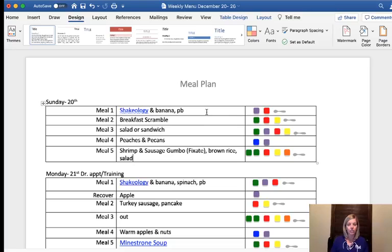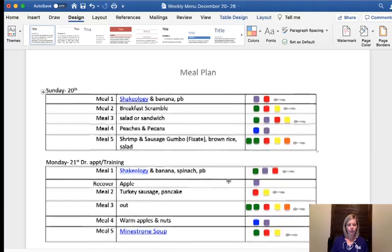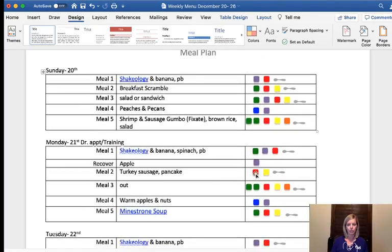So let's start from the top. I start with my Shakeology. One of the things you can see that I've kind of mixed up here is that some days I'll do the green, red, and yellow like it is on Time Nutrition. And there were some days where I just did the red and yellow and then dropped the green down to have an extra green for lunch. So you can do those things if you need to.